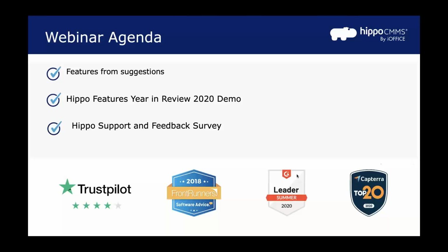And today we're going to be walking through some of the features that we've developed based off of y'all's suggestions. We really appreciate the requests and suggestions that come into our products within AHA, and we'll be walking through some of the features that we've developed from those suggestions. We'll also go over some other features that we've developed throughout the year that we want to highlight. Then we'll follow up with a support and feedback survey towards the end.